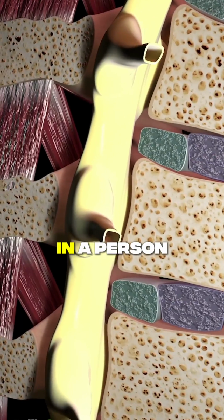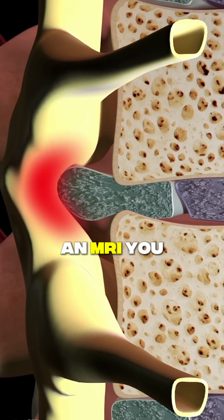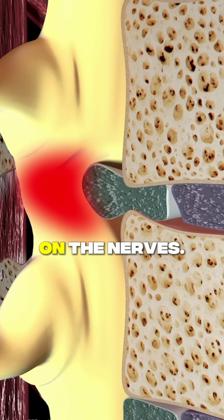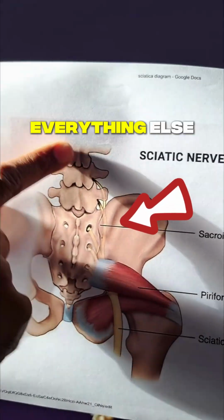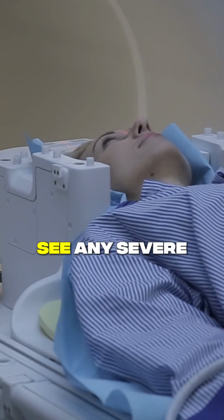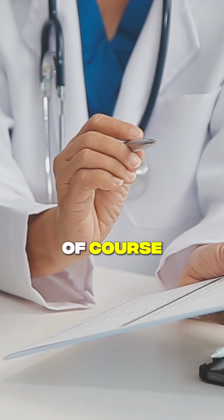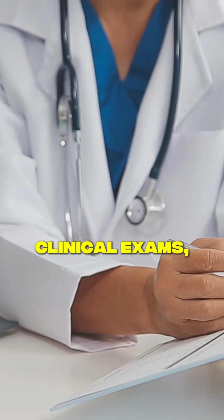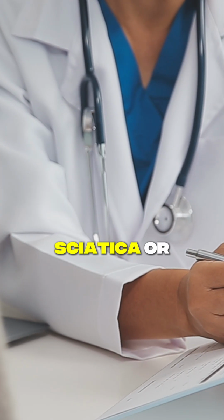In a person who has true sciatica, where there is a bulging disc and pinched nerve, if you do an MRI, you would see that disc bulging and pinching on the nerve. In a case of pure piriformis syndrome, when I say pure piriformis syndrome, this is where the sciatic nerve is irritated only at the level of the piriformis muscle. Everything else up here is healthy. So if that person did an MRI, you would see a healthy back. You would not see any severe disc bulging, but the person would still report symptoms of sciatica. Of course, there are certain tests, clinical exams and maneuvers that can be done within the doctor's office to help you determine whether it is sciatica or piriformis syndrome.